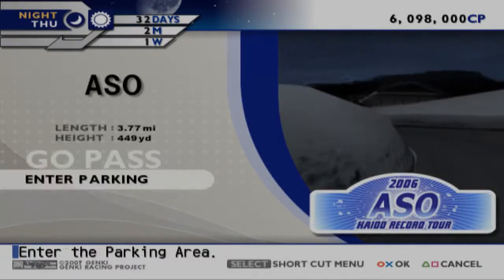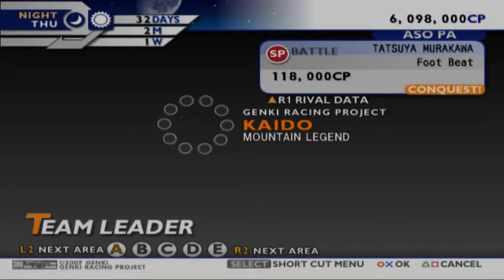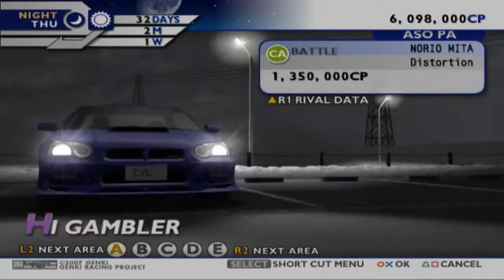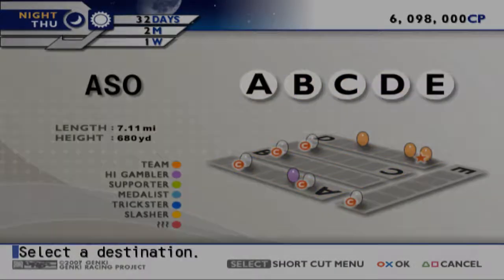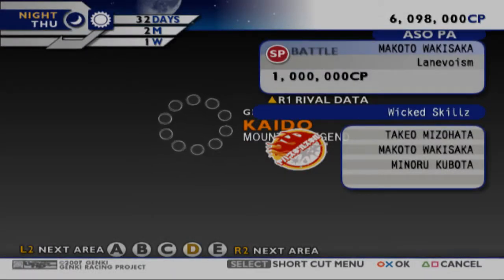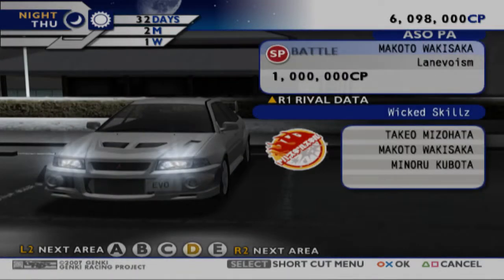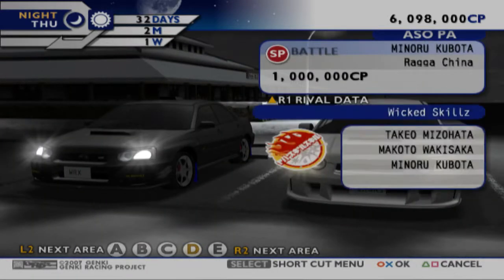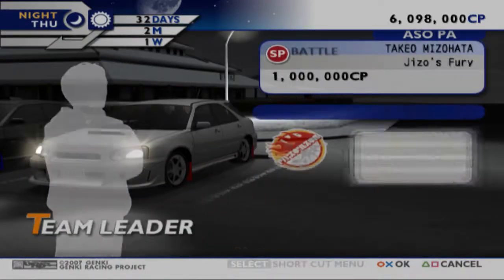Okay, so now, 4 people here, a team of 3 and a gambler here. Distortion, CA battle, no thank you. I hate CA battles. Okay, so what are these guys driving? Wicked Skills, so an Evo, STI, and is that a STI, a wagon? Not sure. Let's check out the rival data.